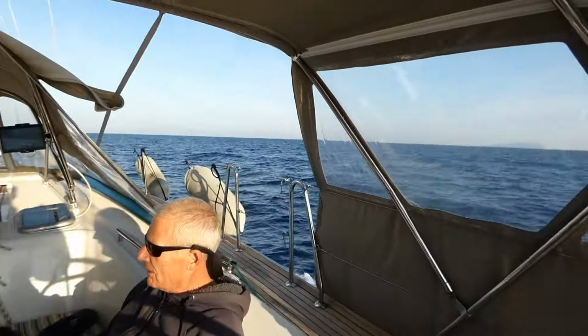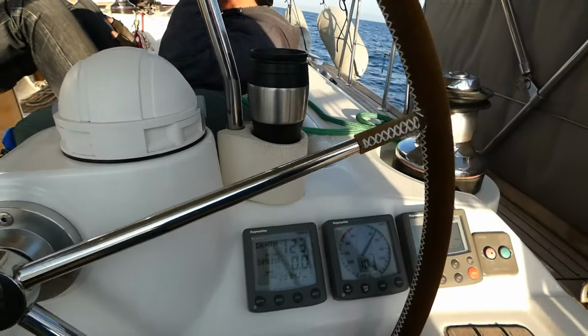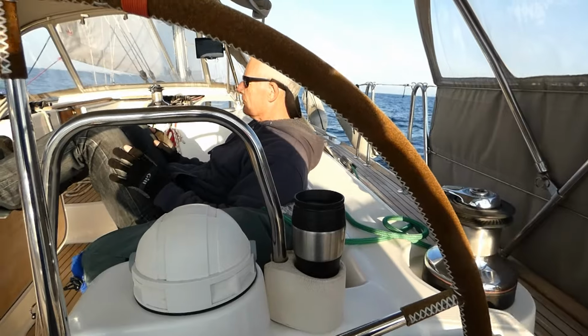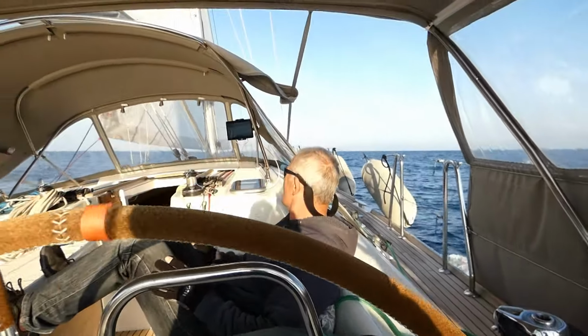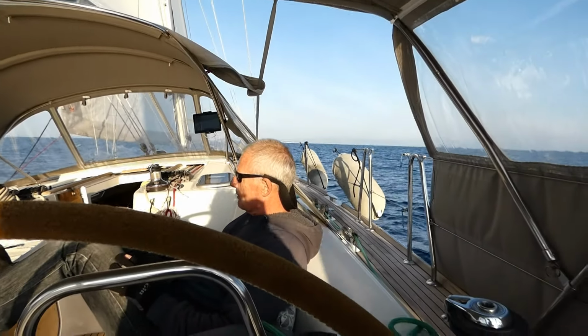We've only had 27 minutes on the engine. We've got about 10 knots of wind. Wind's coming from about 40 degrees at the moment. We're not quite on track, but en route. We've only got about 16 miles to go, but we think we're going to end up tacking anyway because there's an island in front of us and the wind's coming from the wrong angle.